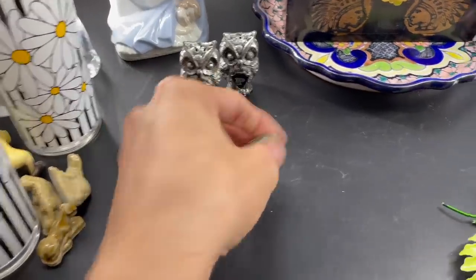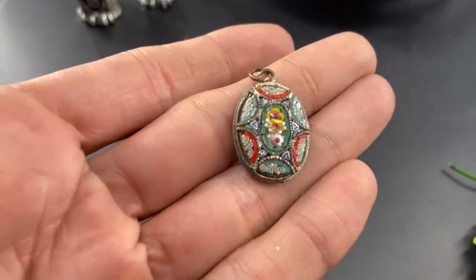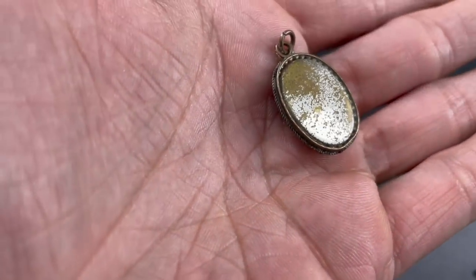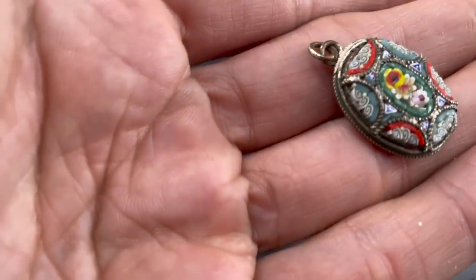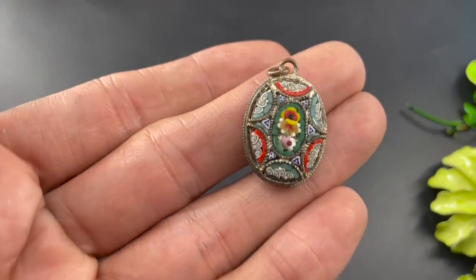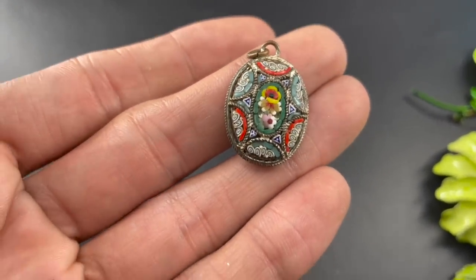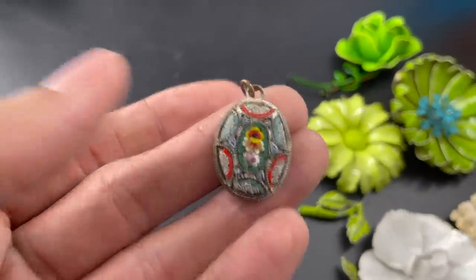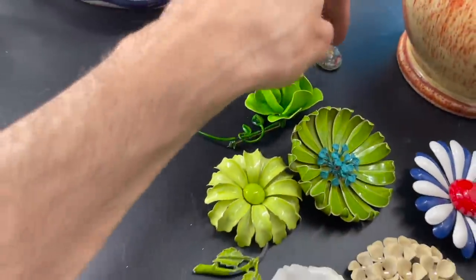All right, then I'm gonna do the micro mosaic pen. I was trying to see if it said Italy on the back. It doesn't. But look at all of the detail. I can just imagine how long this took to make. This is a pendant, not a pin. I think I said pin. I can't wait to do that.